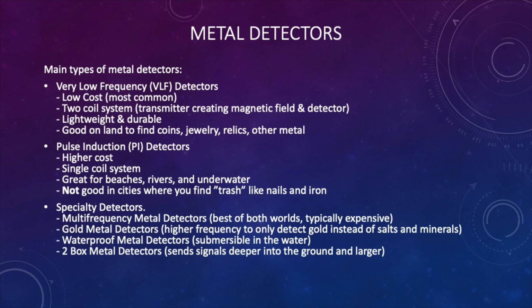There are a few types of metal detectors. For those who aren't familiar with them, they help determine different metals in the ground. There are 3 types, and you can read this. Hopefully it's showing up okay. Can everyone see the screen okay? Oh, you're good. Okay.